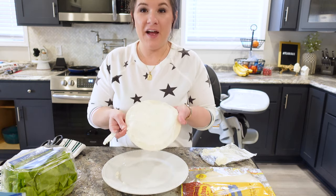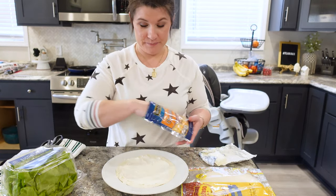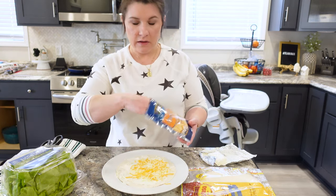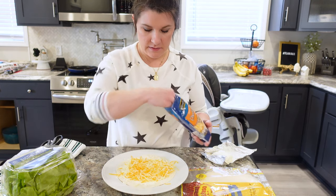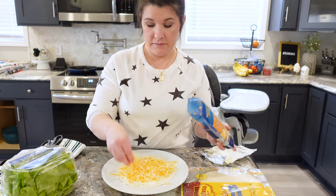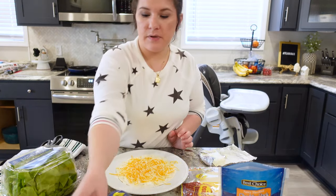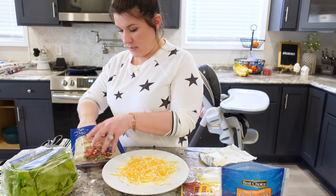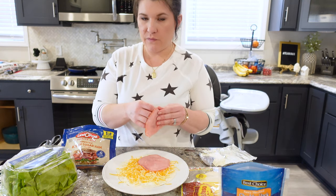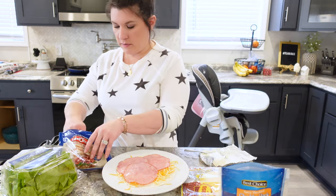Okay, so I have my cream cheese on my tortilla shell. Now I want to add some shredded cheese. And I usually put this layer on next because the cream cheese helps bind together the regular cheese. I don't really skimp on this layer either. Now we are going to add some of our brown sugar ham. I'm just gonna layer this on, usually 3 to 4 slices. Probably gonna be more.